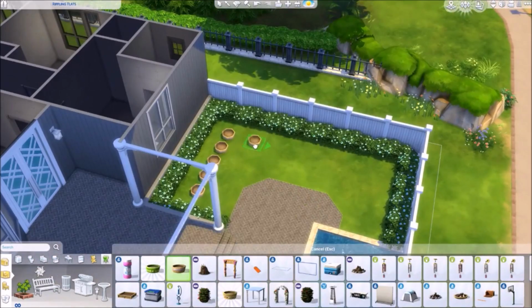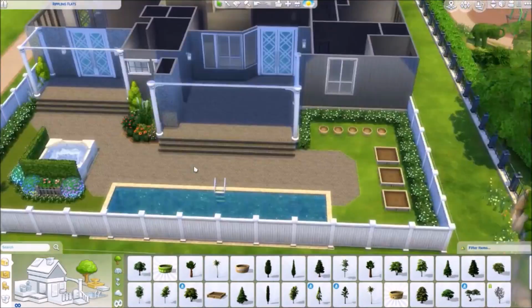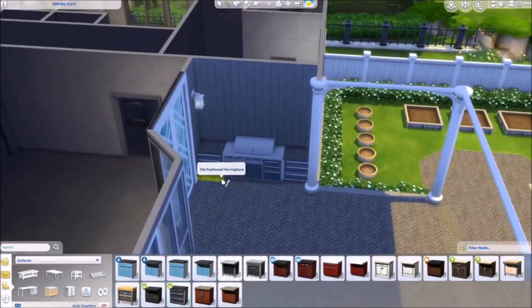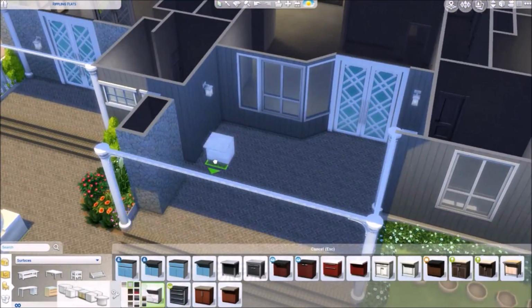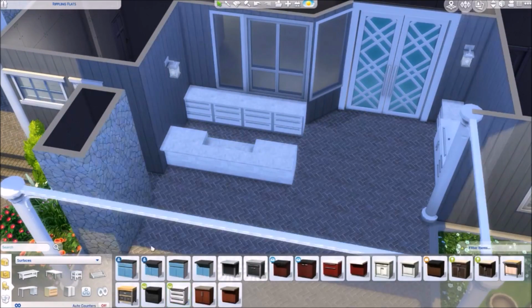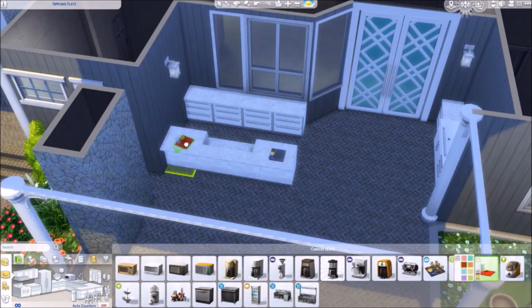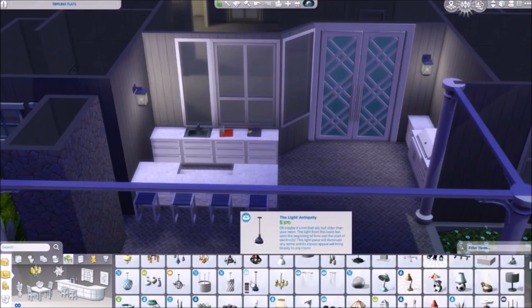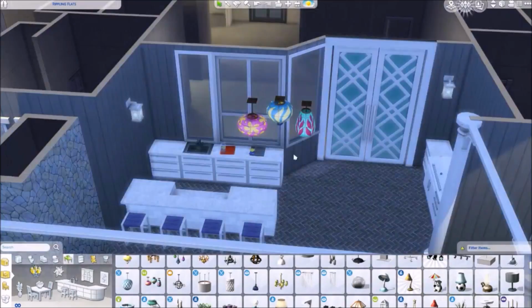So over here I did a little bit of gardening stuff, so if your Sims like to garden, there's plenty of room there. This is the grilling area, and then over in this area is the bar. I do end up taking out those counters in the back there.